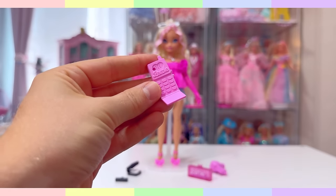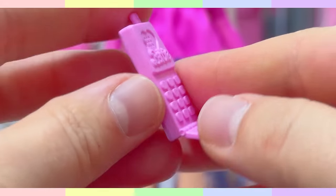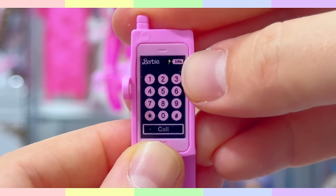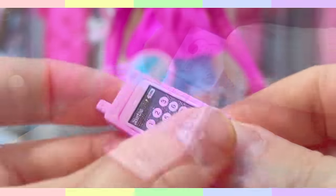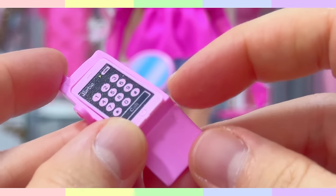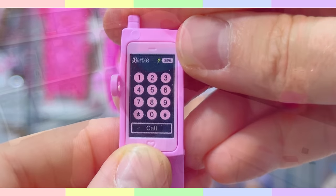It says call on the bottom. It says Barbie left at the top. And I'm living for this phone case so hard. It's so Barbiecore. The only problem is that the phone is just a little bit too big for the case, in my case. Okay, no pun intended. But yeah, I struggle with getting the phone in the phone case because it's just too small for it. I don't know if you have the same issue with that, but I do.